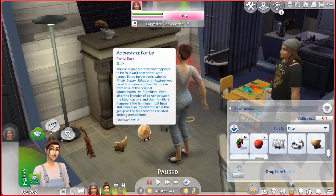This lid is a Mooncaster pot lid. This lid is painted with what appears to be 4 wolf paw prints with names listed below each, labeled Kaya, Logan, Mikael, and Wugbug. You recall from your studies that these were 4 of the original Mooncasters' wolf familiars. Even after the transfer of power between the Mooncasters and their familiars, it appears the familiars must have still played an important part in the group as the Mooncasters' trusted lifelong companions.